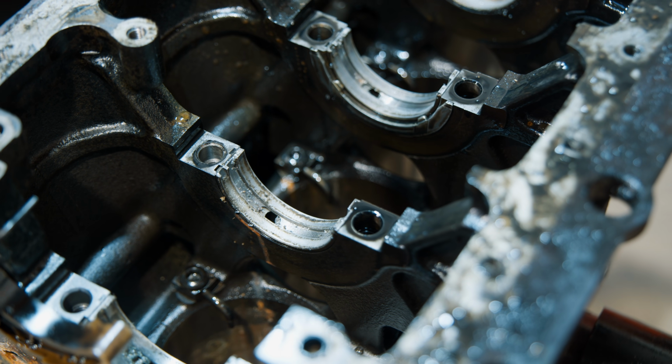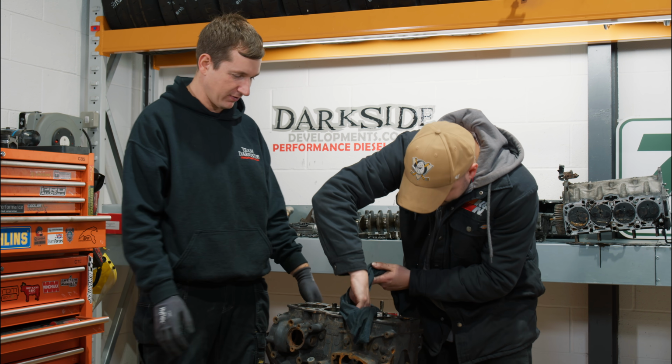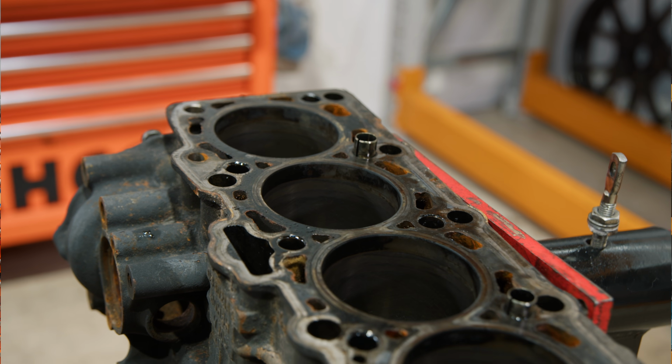So the cylinders look all right. Yeah. I've not obviously gone crazy on them, but I don't think there's anything wrong. Even though they've had water in them, they don't look bad. You can still see the honing. You can still see the crosshatch in the cylinders. So yeah.